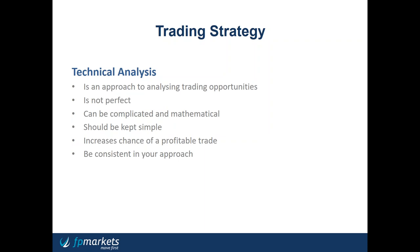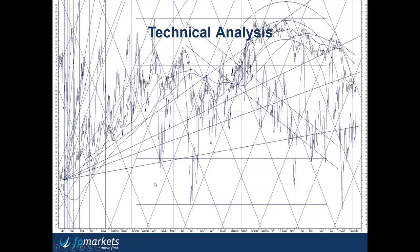It really can be quite complex and complicated, some technical analysis, but I really do believe in simplicity. And again, all we're trying to do is increase chance, increase probability of profitability. That's all we're trying to do. And the example I mentioned about complicated, I put up this chart here, and hopefully that comes through okay on your screen. And that is, you know, this mess.